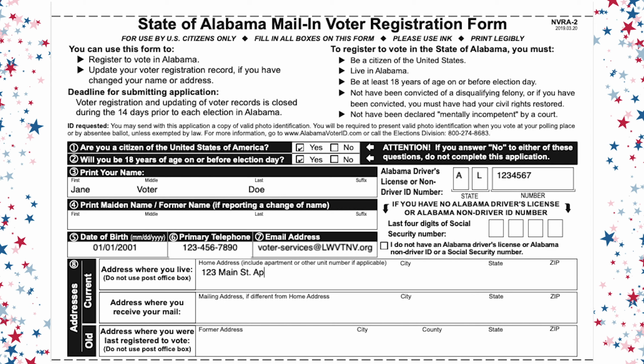Now, type in your home or residential address. This is the address where you sleep. If you receive mail somewhere other than this residential address, sometimes this applies to college students, you'll want to add a mailing address where you receive mail. This is where the registrar will send your voter registration card.